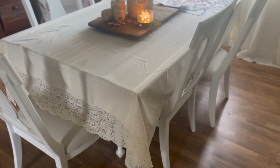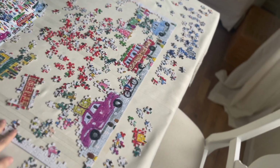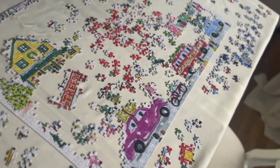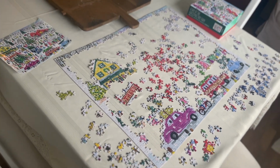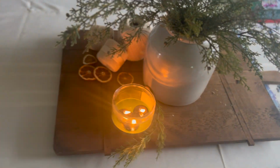And you'll have to ignore the fact that we've already started the Christmas puzzle that I shared with you guys in the last video. Let me show it to you. It's coming together. It's a lot harder than I expected it to be, and I believe it's because there's just so many of the same colors throughout, but it's gonna be super cute when we finish it. But I'm really, really happy with the way it looks, and I'm pleased with this tablecloth. It's almost brand new. Like I said, it needs to be ironed, but it pulls in all the whites and the creams that we have going on this Christmas.